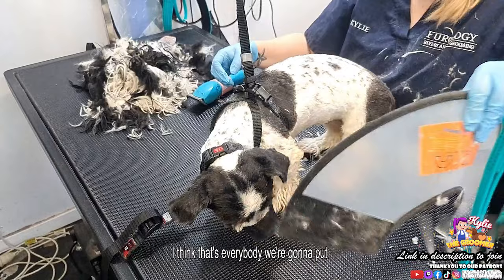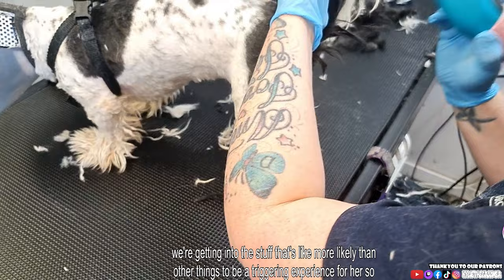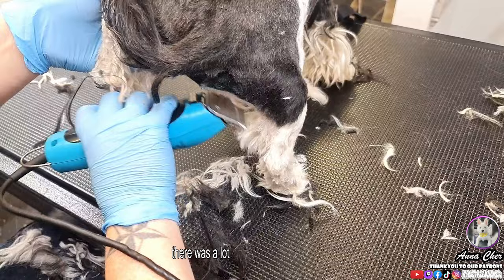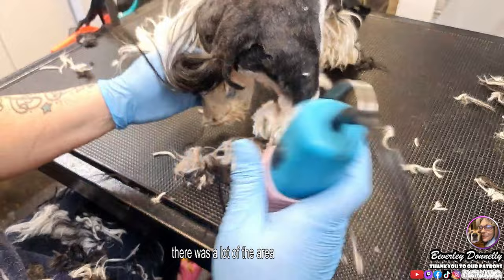There we go. Now we're going to put this back on just in case, because we're getting into the stuff that's more likely than other things to be a triggering experience for her. So we'll start with Booty Patrol. Let's just get all of that off. Hard to see anything because it's dark. This is very dark. There was a lot of matting in this sanitary area, by the way. She is going to feel a lot better. Well done, sweetheart.